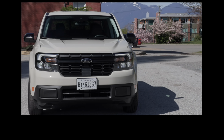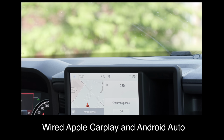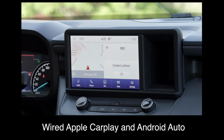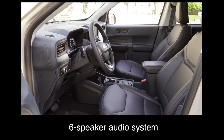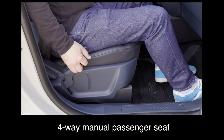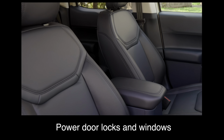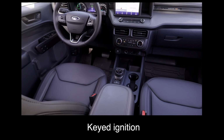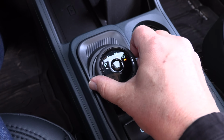Okay, now we're going to get into what do you get with this? What are the key standard features? The base trim comes with an 8-inch touchscreen, wired Apple CarPlay and Android Auto, a 4.2-inch driver display, 6-speaker audio system, 6-way manual driver seat, 4-way manual passenger seat, cloth upholstery, power door locks and windows, remote keyless entry, keyed ignition, and FordPass Connect. It's a rotary dial transmission.